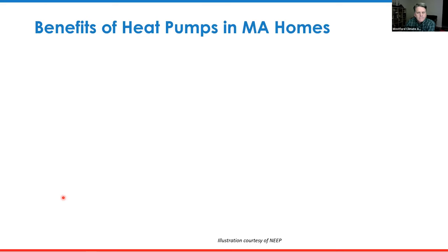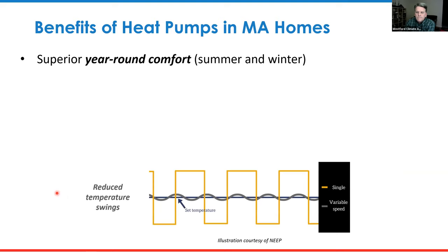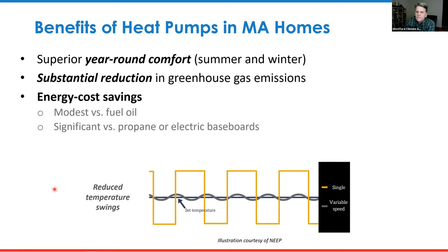So what are the benefits of heat pumps in Massachusetts homes? Number one, superior comfort both summer and winter. Modern heat pumps, the good ones, have variable speed capability, which means instead of operating on, off, they run at just the right capacity to deliver the heat or the cooling that your home needs. And they run really quietly and they keep a very steady temperature and you hardly know that your air is being heated or cooled. They give you substantial reductions in greenhouse gas emissions, and we'll talk more about that.